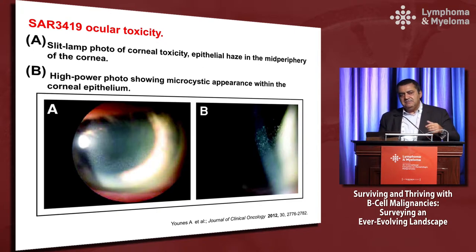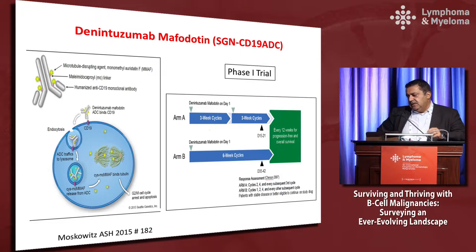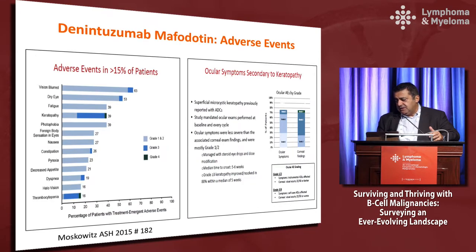But it generated some discomfort on how to position these agents with unique side effects, especially in a patient population without major unmet medical need. The second CD19-targeted agent is SGN19, which is also conjugated to MMAF, with almost the same ocular toxicities. Same story here, different payload, but similar ocular toxicity. You have some decrease in visual acuity, and the most common side effects are visual. Less neuropathy. You see neuropathy more with MMAE, the payload for polatuzumab and brentuximab vedotin. This is MMAF.